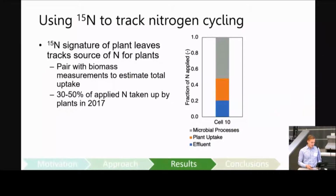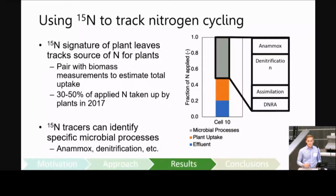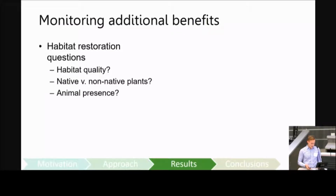And so when we pair this with the bulk biomass measurements, we've estimated that 30 to 50% of applied nitrogen was taken up into plants in 2017. But this leaves about 40 to 60% of removal unexplained. And that's likely due to a combination of various microbial processes in the subsurface, but we're going to use additional isotope tracer methods to quantify those. So the final part of our approach is this monitoring of additional benefits, such as habitat quality and also climate change resiliency questions.